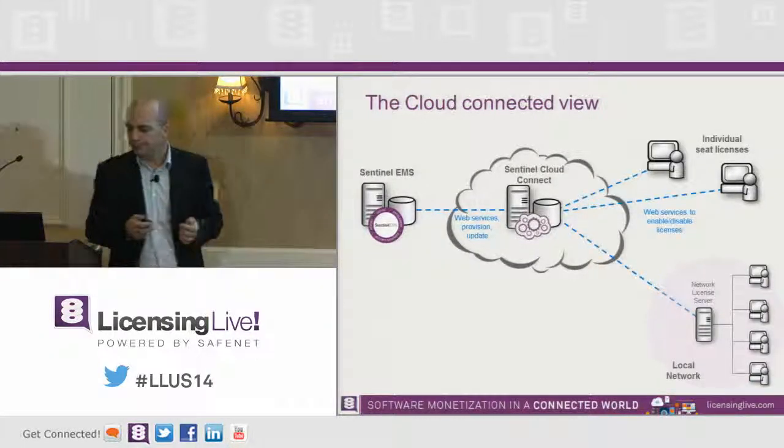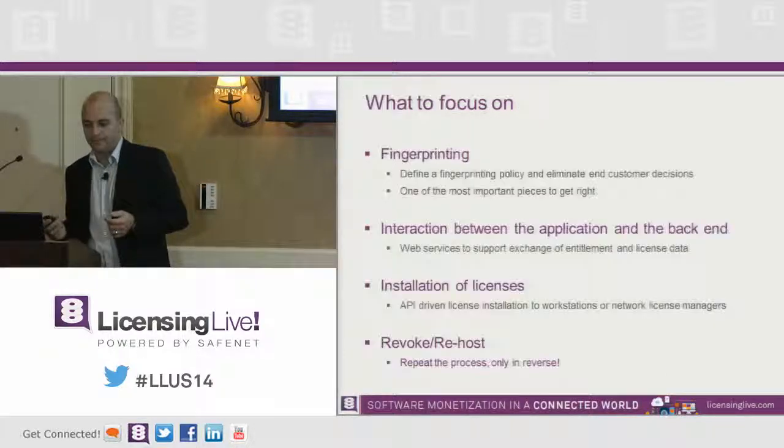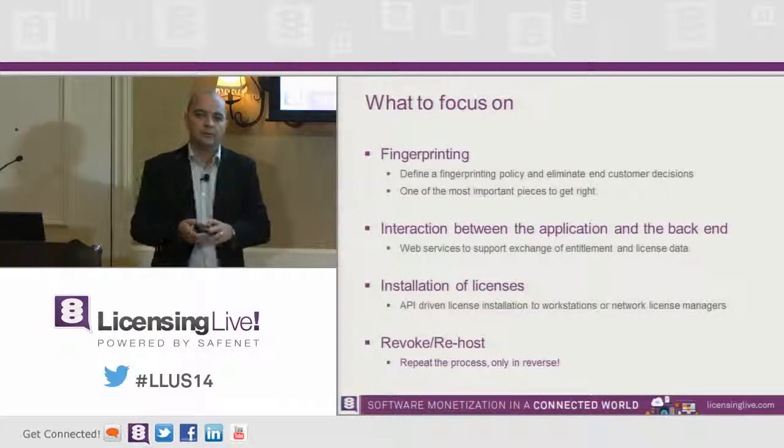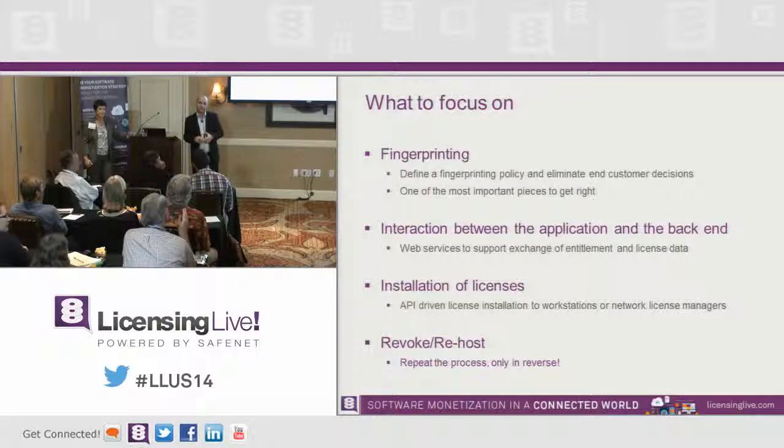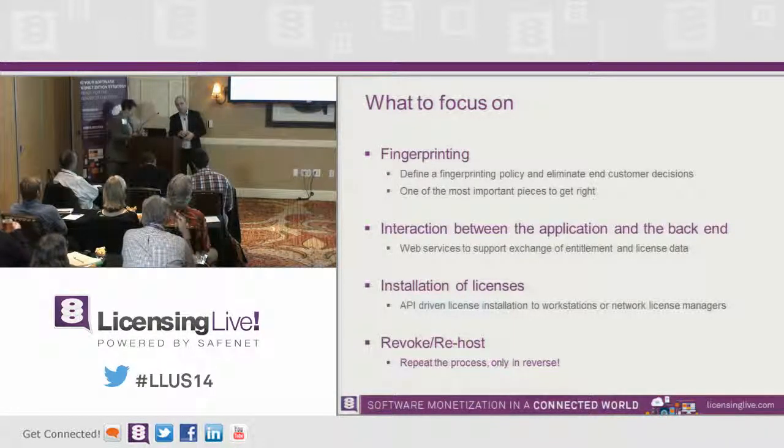Last slide. I'm sorry, quick question. Sure. With respect to revocation and rehosting, what words do you use in EMS lingo or APIs for those API calls that undo that? Are you revoking entitlements? Are you disabling them? I think of those things from the cloud side, but I just want to understand the lingo you use there.